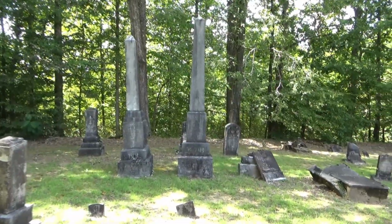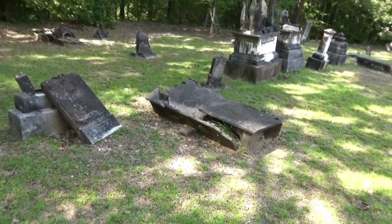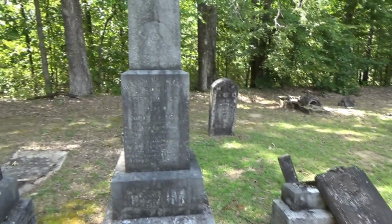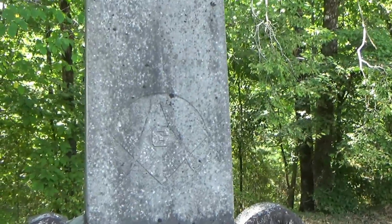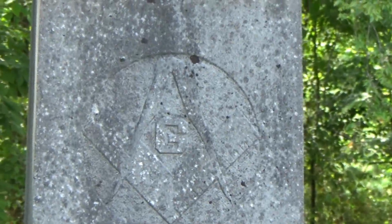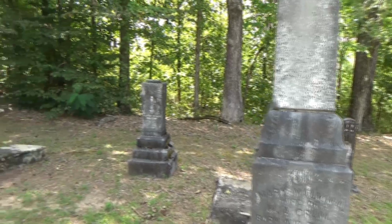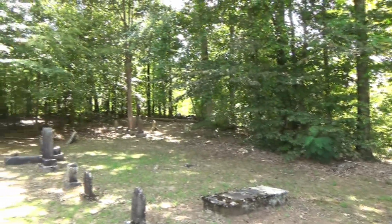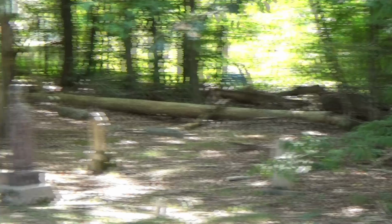Look at these monuments here. Boy, some of these are just, that one's caved in there. Let's see, 1837 to 1911. I can't make that out. There's another symbol there. There's an 1838 to 1914. But this goes back in the trees out over there. And you can see markers way out over there.